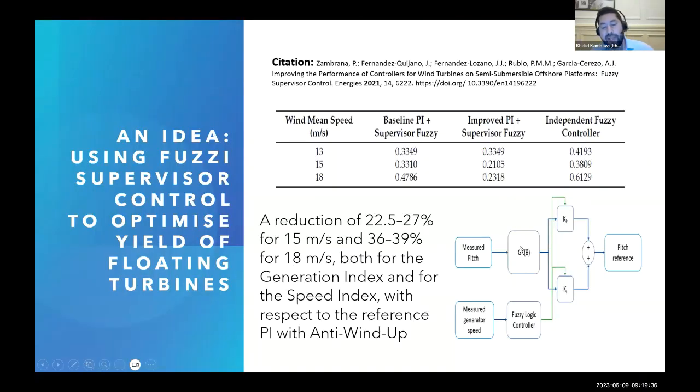This is one other example. This is to do with how you can actually build a fuzzy supervisor control system for a floating structure that can maximize energy production or yield for a proportional integration controller by pitching the whole system based on the wind input. I just put this one here to stimulate some thought processes. Some systems can be quite sophisticated for data analytics.